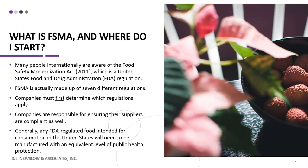So when people say FSMA, or the Food Safety Modernization Act, they typically are thinking of the Preventive Controls Regulation, which is the regulation which applies to food manufacturers and processors and warehouses and distribution centers. Actually, this act is made up of 7 different regulations, many of which people are not even aware of. So we will go through them all briefly, and we will explain a little bit about each one. The first step for any company is to figure out which regulations would apply to them. There are a lot of misconceptions about which regulations apply. So again, we'll go through that quickly today to hopefully clarify some common questions that we hear.